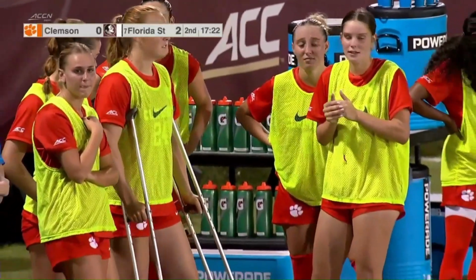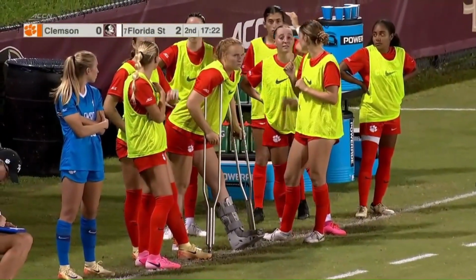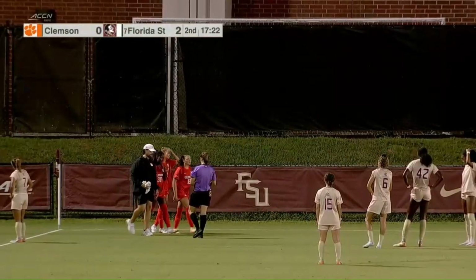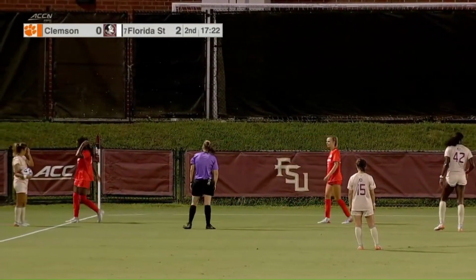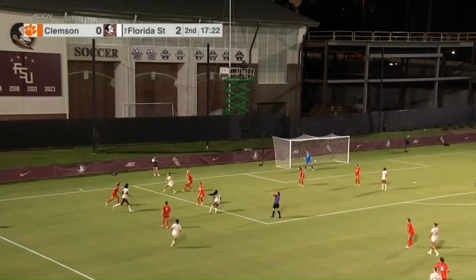Her grad year now for Bornkamp, just tough to see. Hope that she is okay, as well as Brathwaite. Now on her feet. Might have just had the wind knocked out of her, too. Yeah. Tough fall. With the offensive production they usually do on a regular basis, they have the 2 goals.